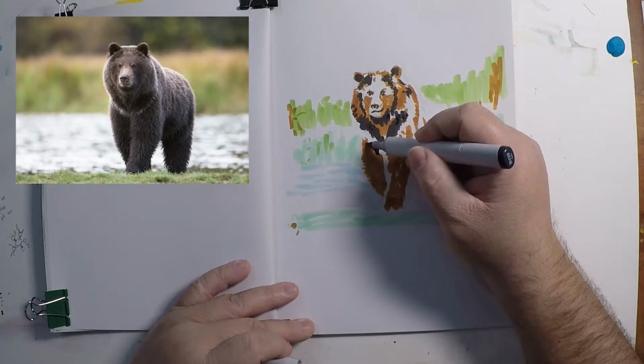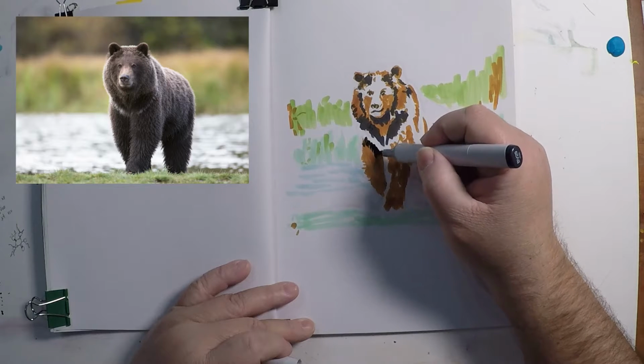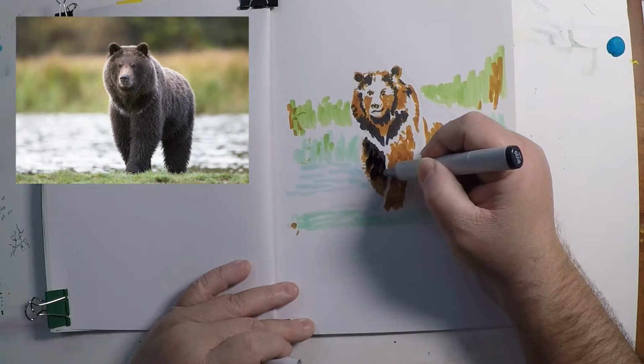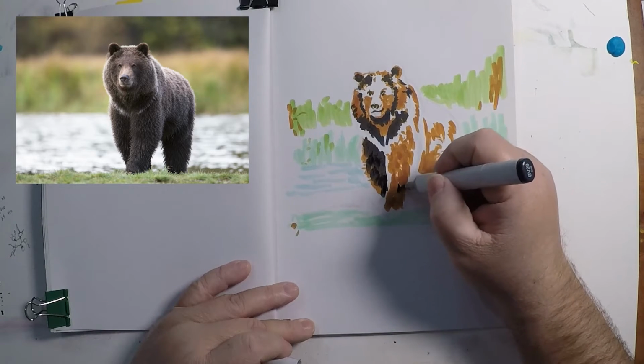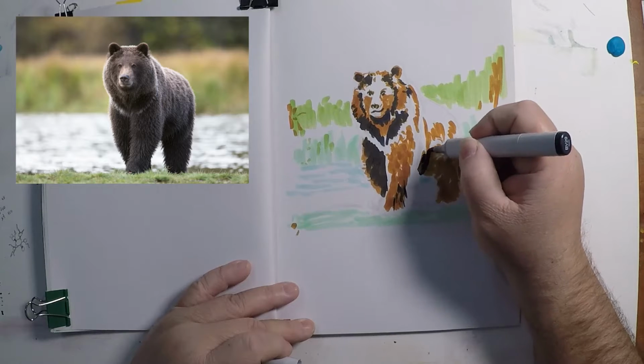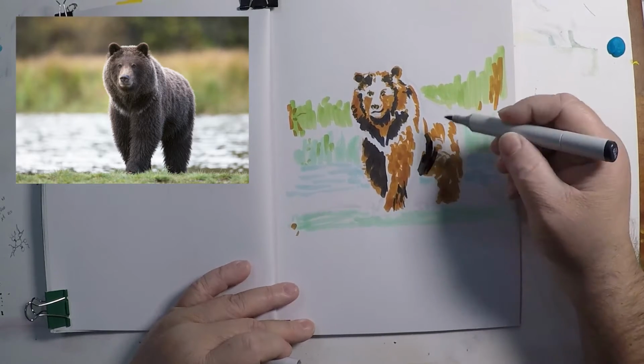I might come in with black a little bit too, but I'm not sure yet. So we can kind of get these dark shapes underneath.